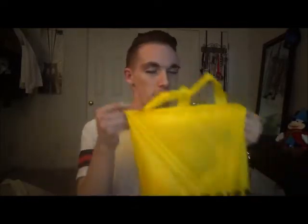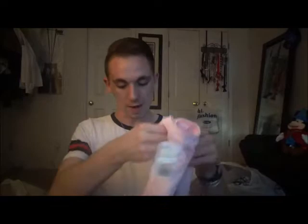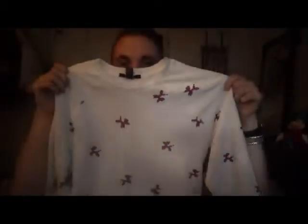Okay, Forever 21, because you know. Got some things, of course. I got this cute little sweater or sweatshirt, whatever, pullover. It's got balloon animals on it. Isn't that cute? Just plain, simple. $3 for this. It's cute.